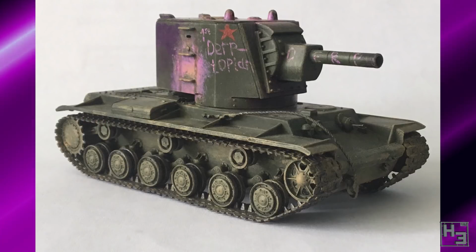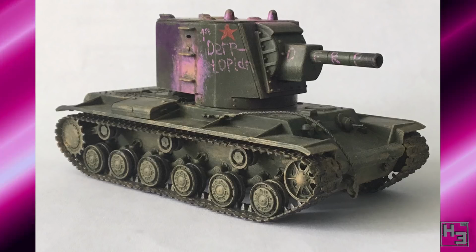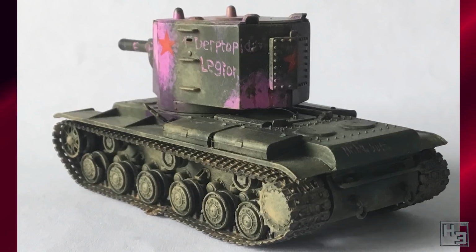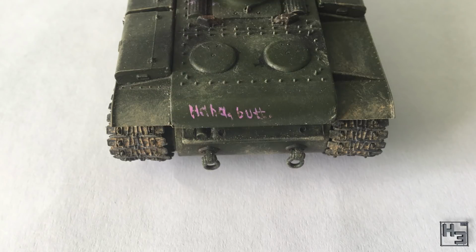And here's Top Bunk's Derptopian Legion KV-2, which I mentioned before. I really like this, not only because it's a KV-2, but it's a Derptopian Legion KV-2, which I guess is something I started when I was playing Cities Skylines. I should play that again. These can be the official colours, purple and pink, and also a dark red for variety. I think the best part of this is that it says "haha but" on the rear.